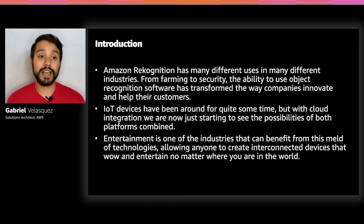IoT devices have been around for a while, and I can bet you probably have an IoT device in your home right now. Your smart thermostat, your internet-enabled television, and even the pulse monitoring bracelet that you wear to keep track of your resting heart rate are just some examples of these devices. More and more, these devices are being connected to the cloud to help provide useful features to the customer. Overall, we are just starting to see the possibilities of these two platforms combined, which is really, really exciting.